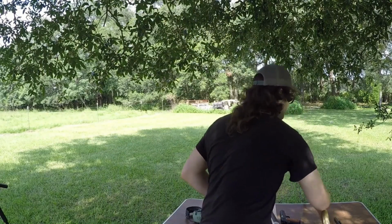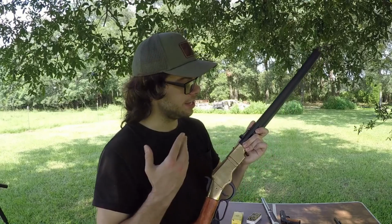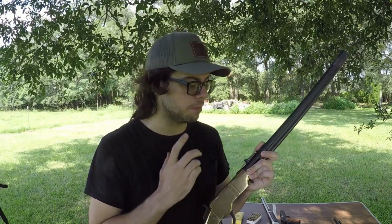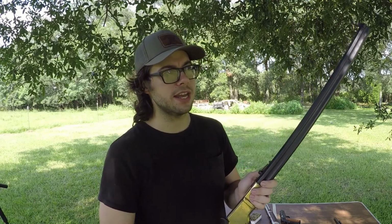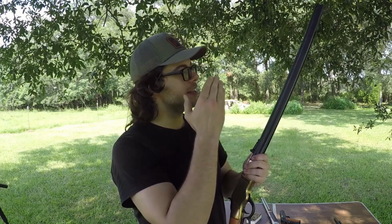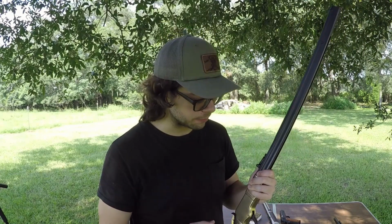If this was the early 1860s, I'd probably go out with something like this right here. This being the 1860 Henry. Not exactly the greatest of designs, but boy was it revolutionary for the time period when it came out. At the time, it was using a .44 caliber projectile that had 28 grains of black powder behind it. It was a rimfire cartridge, so it was not reloadable. And the 1860 Henry, the full-length rifle, held 16 rounds of ammunition, if memory serves me correctly.